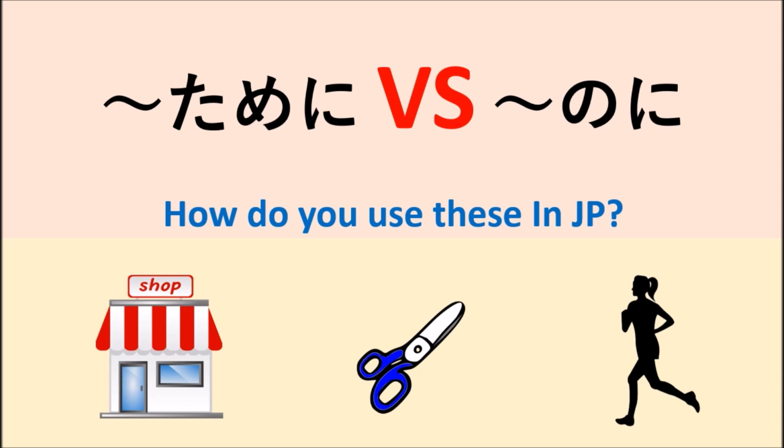But when we know that something is convenient for something, we use Noni. So the difference between Tameni and Noni is that we use Tameni when we do something for something else or somebody, but Noni we will use in the case that something is good for something, but not that you do something for something. So here we have some examples. Let's see some examples together.